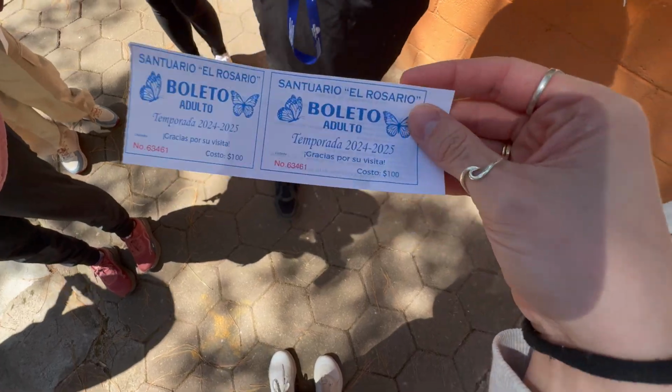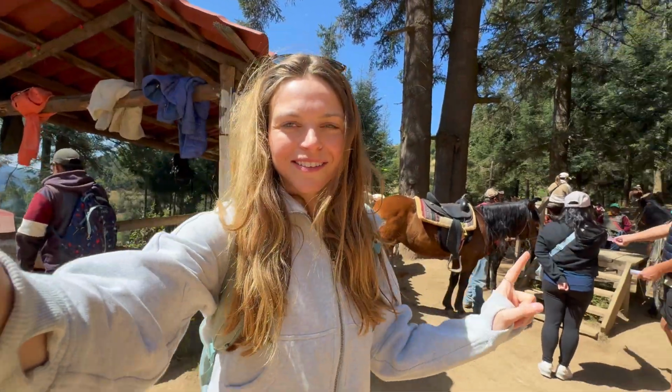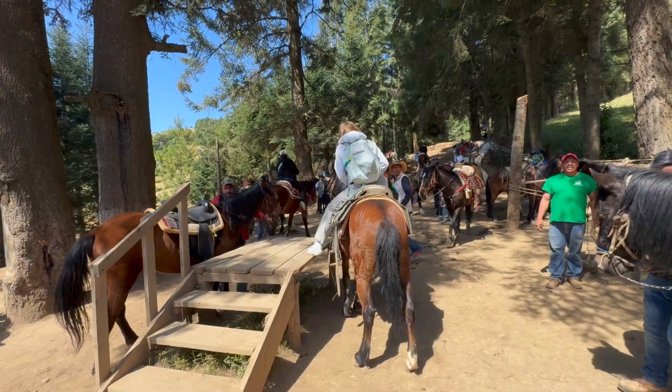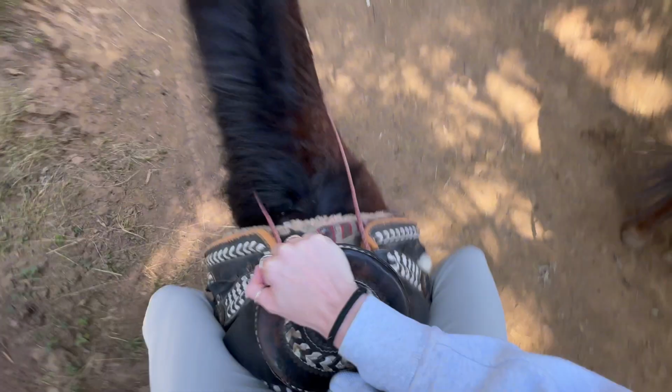So we got our ticket. We always walk through the turnstile. Gracias. Gracias. And here we are. Here are all the horses. So we're gonna get on one here and then go up even higher into the mountains where the monarchs are. Okay, we're officially on the horses.